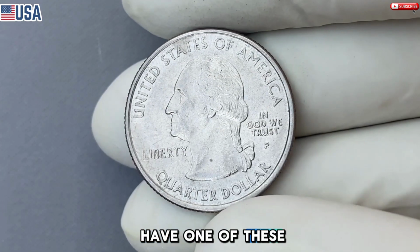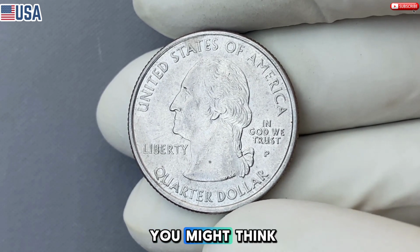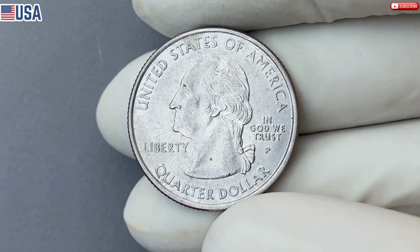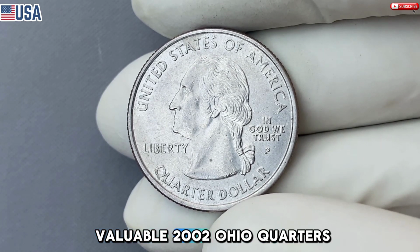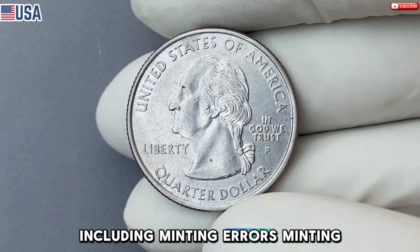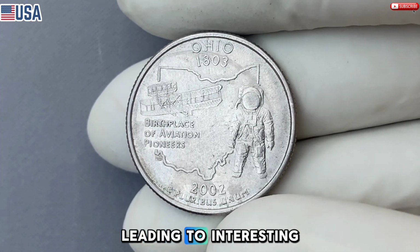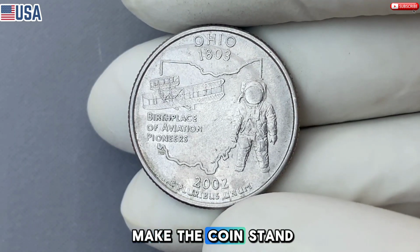If you happen to have one of these pristine quarters in your collection, you're looking at a coin that's much rarer than you might think. But that's not all. Some of the most valuable 2002 Ohio quarters have unique characteristics, including minting errors. Minting errors happen when something goes wrong during the production of the coin, leading to interesting and rare features that make the coin stand out.